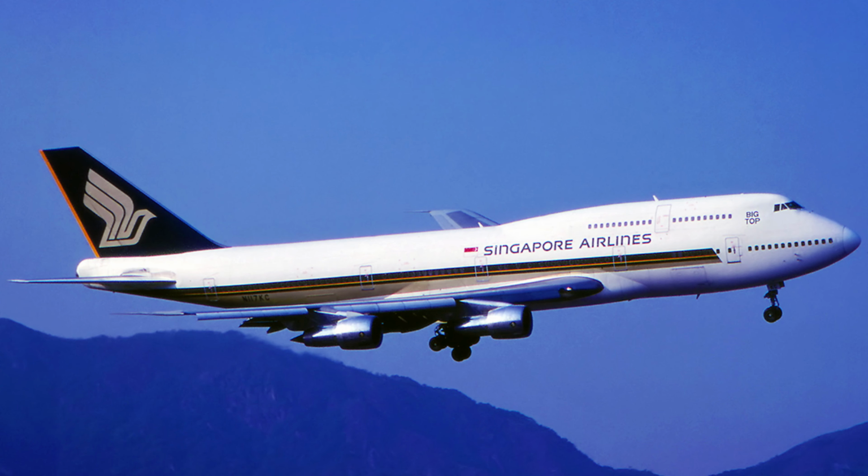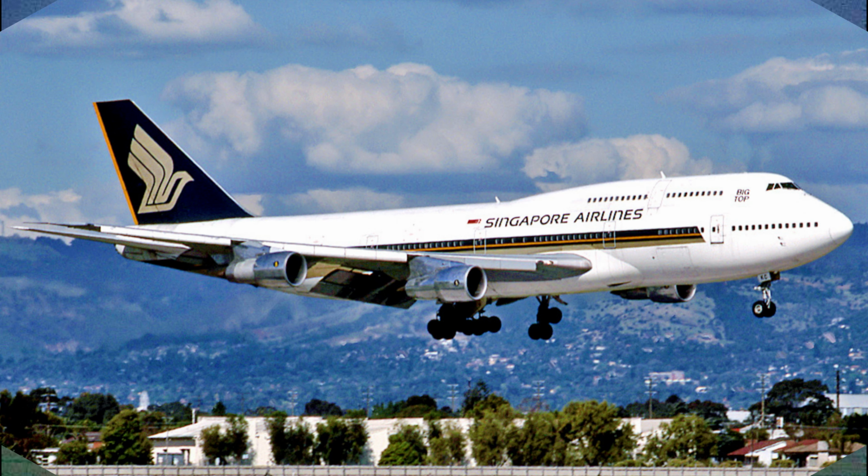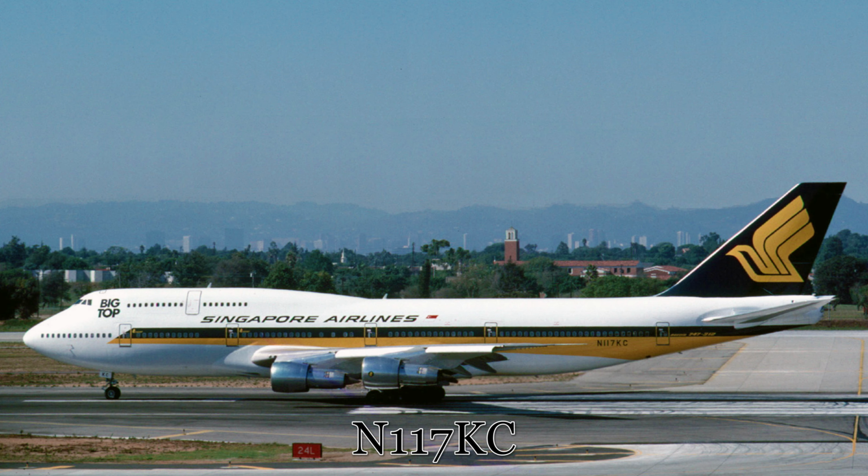Originally, this 747-312 was delivered to Singapore Airlines on June 30th of 1983, with the initial livery being the black and gold cheatline and titles used during that period of time. Additionally, this aircraft received the Big Top name, as did all Singapore Airlines 747-300s. The initial registration for this aircraft was November 117 Kilo Charlie. The airplane would serve the tiny Southeast Asian nation for 12 years.